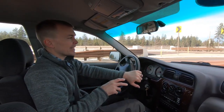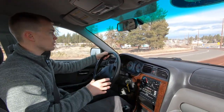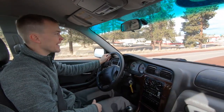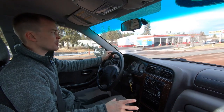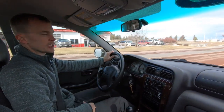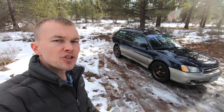I'd say that the real highlight of this vehicle is the symmetrical all-wheel drive system. Gives it really superb handling, not only on dry pavement, but incredible capability in snow and ice. It's going to be a really good option for somebody that doesn't want a full-on SUV, but they want a vehicle that's going to handle pretty well in those inclement weather conditions and for that occasional trip down a back road. So that's the 2003 Subaru Outback.